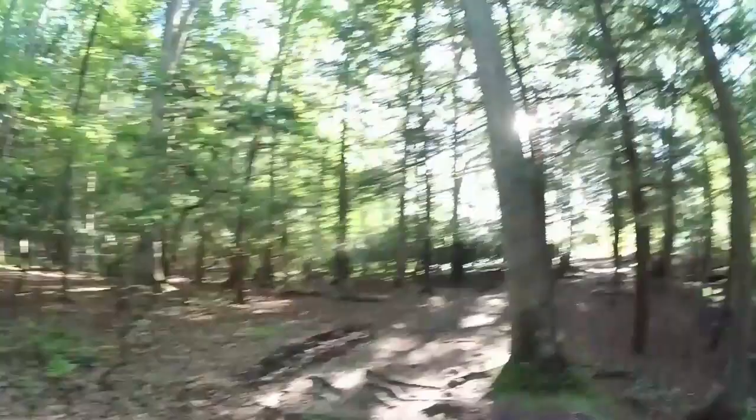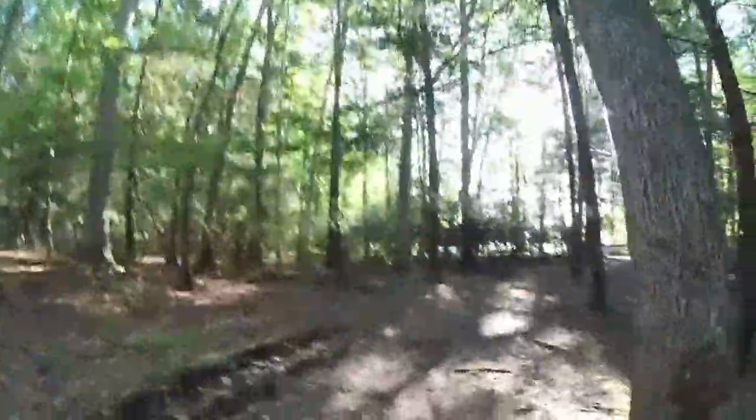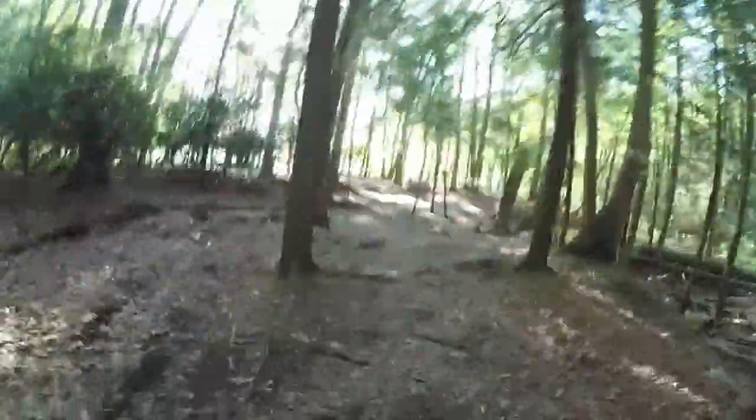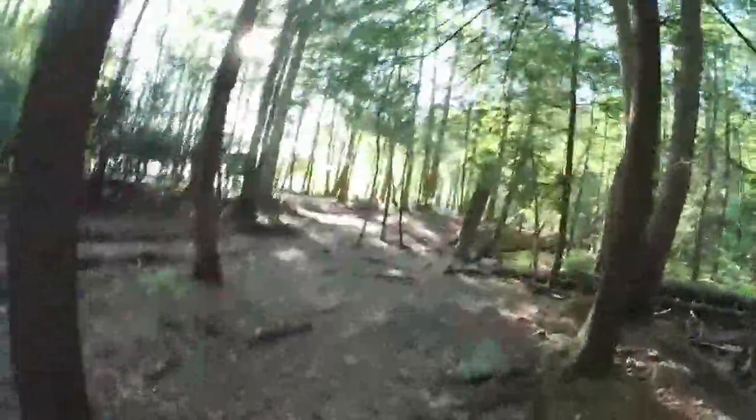So let's get off this trail. We'll get back on the bike trail. Looks like we're just going to be making a lap around the bike trail today anyway, which is good because that was the primary reason for coming up here today. Working on losing some weight.